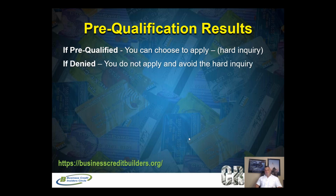Okay? If you're denied or they don't offer you a card, let's say there's no cards that we believe you can get approved for, then you just don't apply, and you guess what? You just avoided a hard inquiry, which is great. Okay, so you may want to work on your credit, increasing your credit scores at that point, or check another card issuer's website that you may get qualified for. Because the reason why this happens is some banks, it depends on which bureau they pull from.